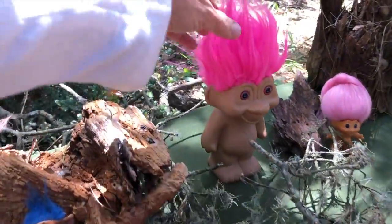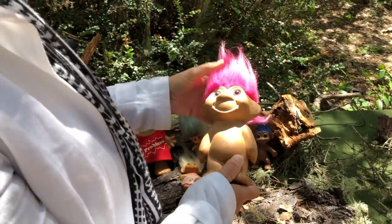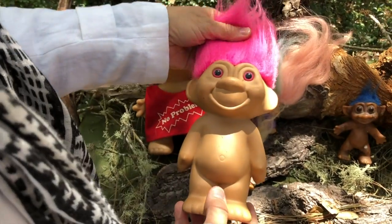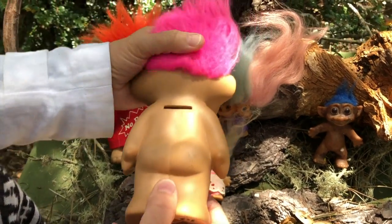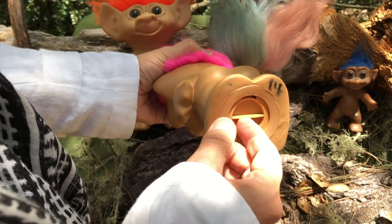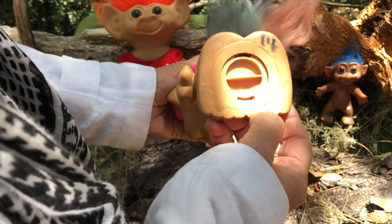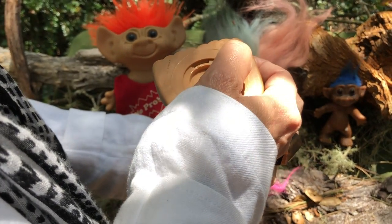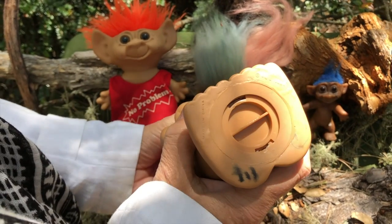That guy, he is another little knockoff type troll. Oh, so he's not an original Dam troll either. He's another imitator. Pink eyes, pink hair, and another bank. But look, they had the forethought with this one, so you can get your money out. Made in China, so there's your tell indicating he's later. Yep. Oh, is there a date? This one says, I think it says 91. There you go. I think that's 91.